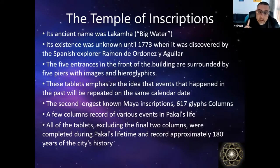A few columns record various events in Pacal's life. So these columns really started with Pacal. He was very much into not only reconstruction, but record keeping. He wanted to keep a record of his reign, but also a record of the history of the Maya Empire. If it wasn't for Pacal, much of what we know about Maya architecture, history and culture, we might not even have found out. All of the tablets, excluding the final 2 columns, were completed during Pacal's lifetime, and they record approximately 180 years of the city's history.